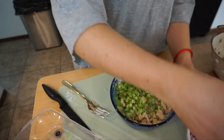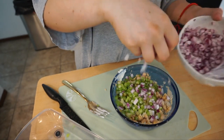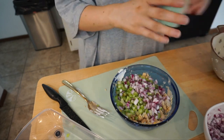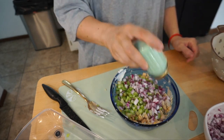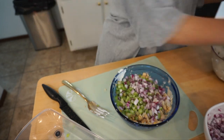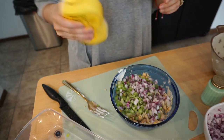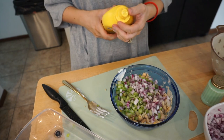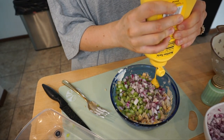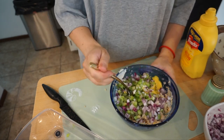Then I'm gonna do some of the onion. I'm actually gonna do a good amount. It gives it some of that crunch. And then do a bunch of pepper. Do a ton of pepper, and you can always add more. I'm just gonna do a little bit of salt. And then another ingredient that I add is yellow mustard. A lot of people will do Dijon. You can do spicy brown, doesn't really matter. I like yellow, and once again, that's just for the tang element.